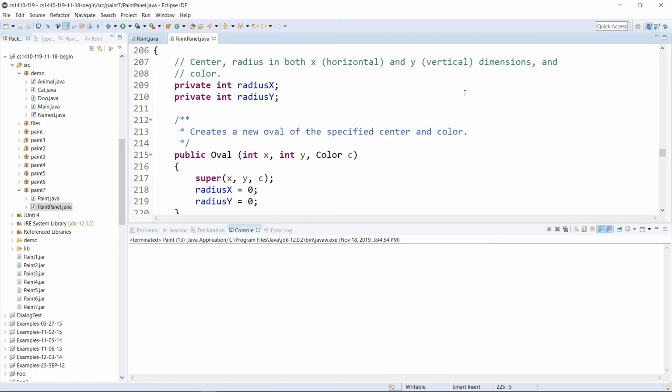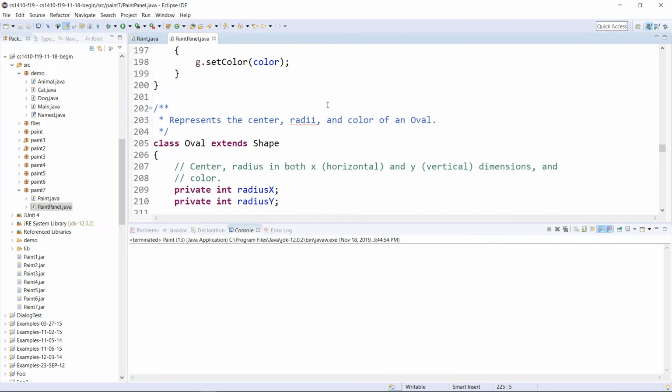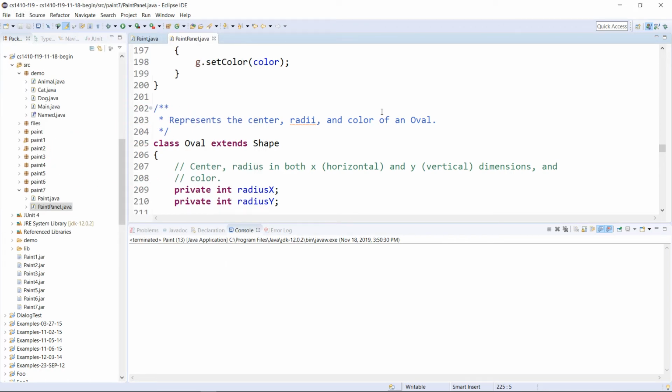And this is all we have to change. All I did was I declared shape abstract, and everything works as before. It's going to work just like before, but now it's written in such a way that it's clear to anyone that extends the class that the set extent method must be overridden. It communicates that intent. So that's a fine point.